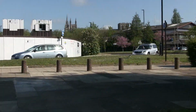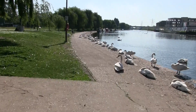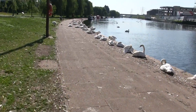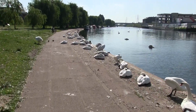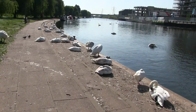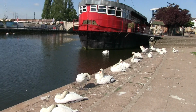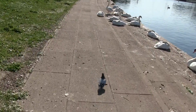Right, leaving the city of Peterborough behind now and walking alongside the River Nene for quite a while. Lots of swans and whatever here. And we haven't got time for a swim, unfortunately. Well, that is a temptation. It's a bit mucky though, is the River Nene. We've got swan poo. There's pigeons as well.